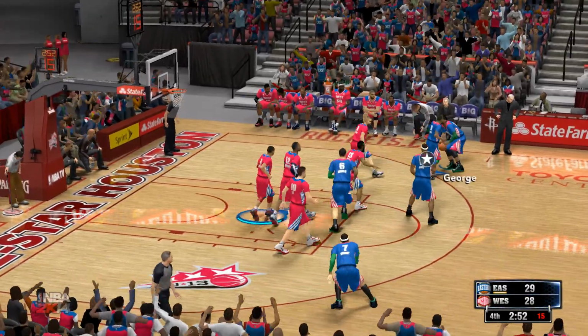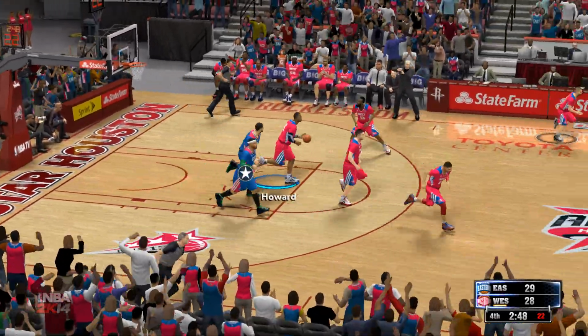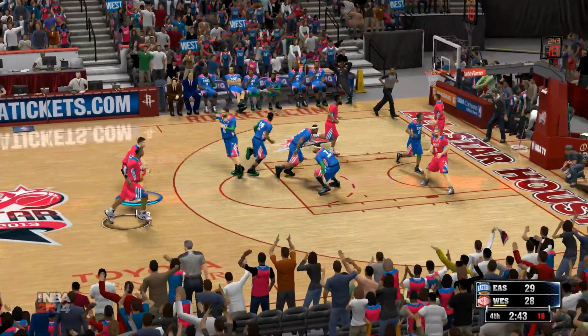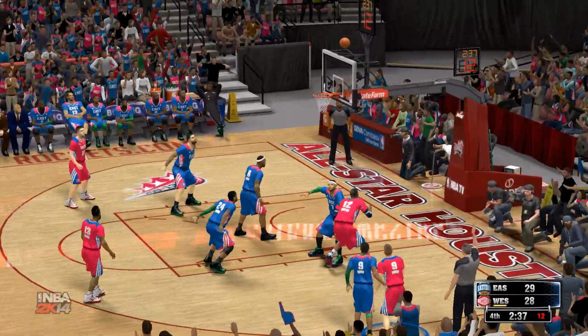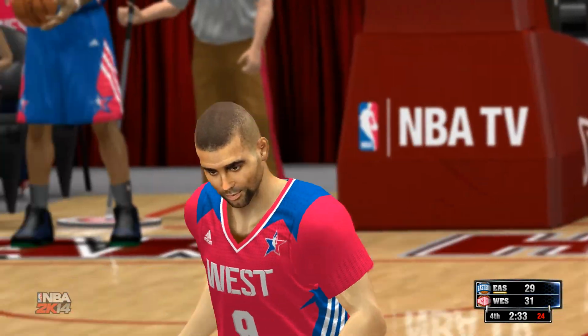Now here's Rondo from deep. George. The West All-Stars pull it in. Howard's got his third rebound tonight. Kicks to Parker to take the lead. That is good. Parker's got the fourth quarter started here.